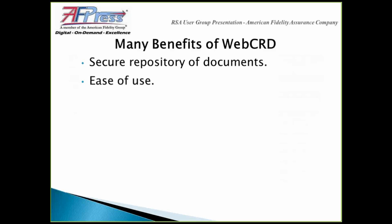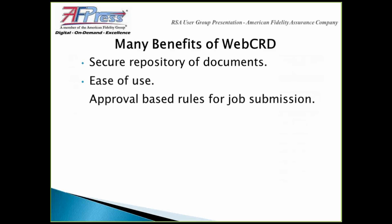The approval-based rules for job submission, that's really a nice aspect of it too. We have certain workflow where before the order even gets submitted to pre-production, it has to go through an authorization process by some designated employee within a home office. So if we're running business cards, for instance, those have to be checked by a certain individual in the company to make sure they can have that card for various internal reasons. But so there's somebody designated.